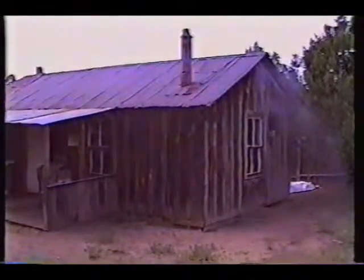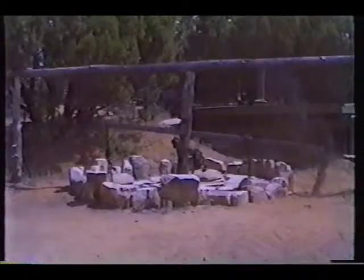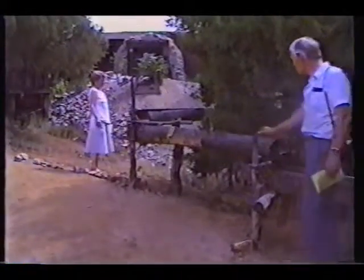This is the miner's house. And there's the miner's daughter. This is a dugout. For mining gold? Yeah, just for supplying water, I'd say.